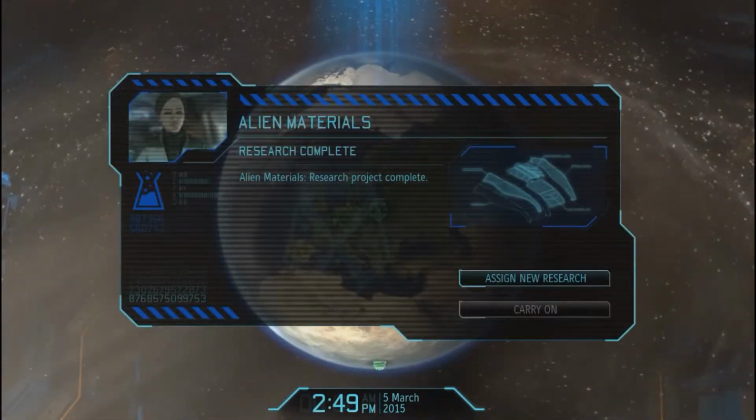The schematics for the nanofiber vest are complete, Commander. Engineering is awaiting approval for fabrication.